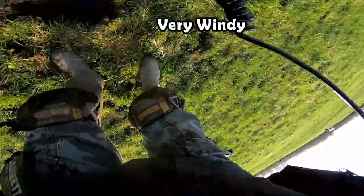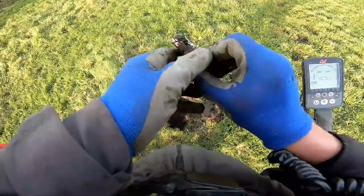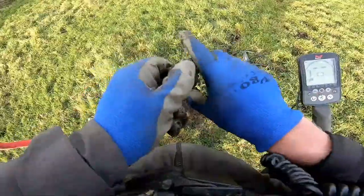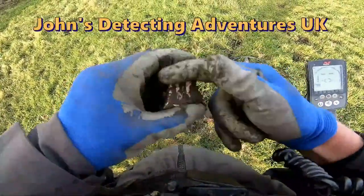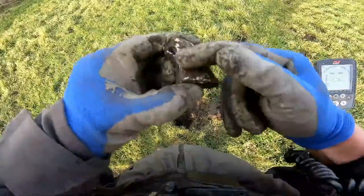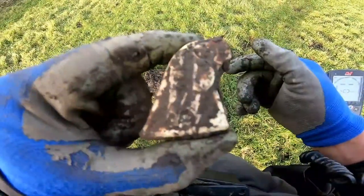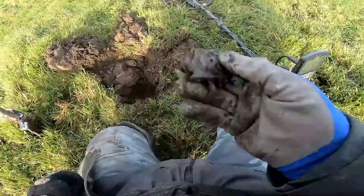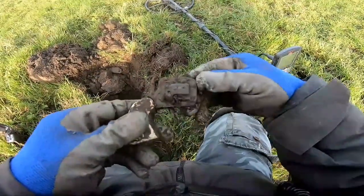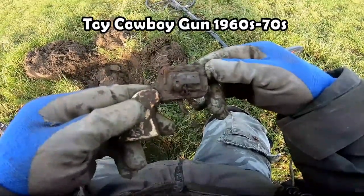And there it is. Look at that. Part of a handle. What a toy gun. That's what that is. Look at that. 1970s. Cowboy handle gun. A toy one. I used to have them. Definitely. And there is the toy handle for the toy gun. Look at that. Toy gun, 1970s, with the barrel missing.